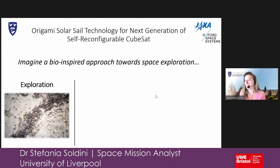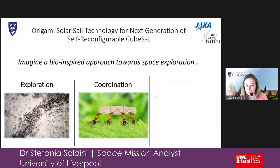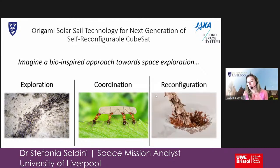an approach towards space. For example, if we think about an ant colony, where we have a lot of these maybe micro satellites that work together to explore a specific planet or the surface of Mars, they could coordinate, for example, to solve a specific task, and finally reconfigure, for example, to respond to a situation that otherwise could be difficult to achieve some specific tasks. So the idea here: how can we enable this complex approach towards space exploration?